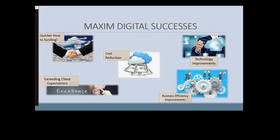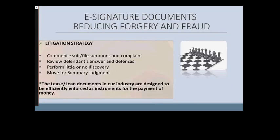Some questions. What I can do is let me go through the legal benefits of eSignature in a couple of minutes, and then we'll have some questions coming through. So next slide. Okay. So I looked at the attendee list, and what I can gather is most of you are all in the leasing or asset-based loan industry, equipment financing, notes, et cetera.